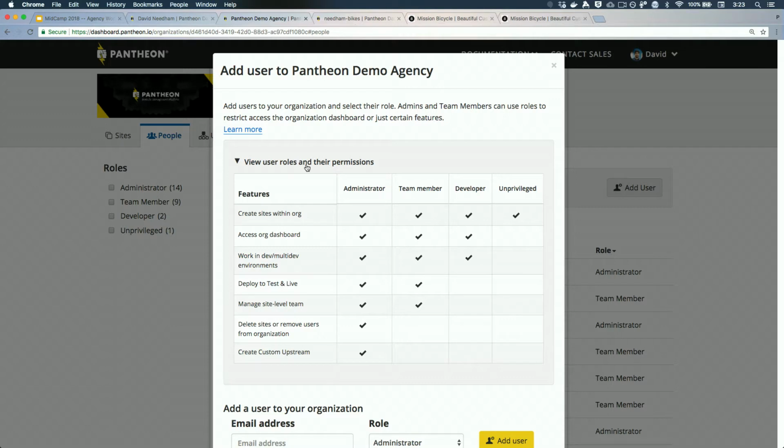So you could say someone is a developer. As a developer, you're able to work in a dev and multi-dev environment, but you're not able to deploy to your test or live site. So this is a case where you're okay with someone working on some new features, but maybe it needs to go through some sort of approval process. You want a senior developer or the project manager to sign off on these changes first. The team member has the ability to do that.